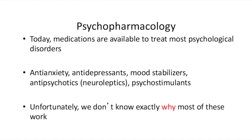Today, there are pretty much medications for most psychological disorders, including anti-anxiety medication or anxiolytics, as we'd like to call them, antidepressants, mood stabilizers in the context of bipolar disorder, for example, antipsychotic medication, which is often called neuroleptics, and psychostimulants, which are pharmacotherapy procedures used or treatments used for conditions such as attention deficit hyperactivity disorder or ADHD.